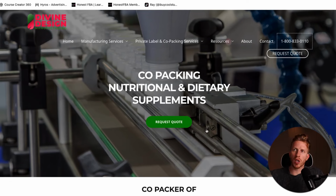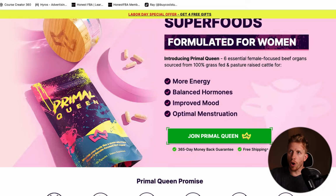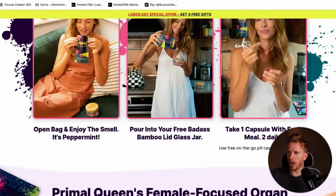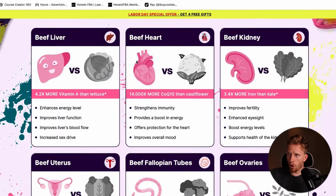Then you just email them, or even better, you get on the phone and call them up and say, look, I've got an idea. Maybe don't say you've got an idea, to not sound like a noob. Say, I'm looking to launch a product in the US. These are the ingredients, and you already know what the ingredients are because they literally lay it out on the website or on the Amazon listing. You've got all of these ingredients here.